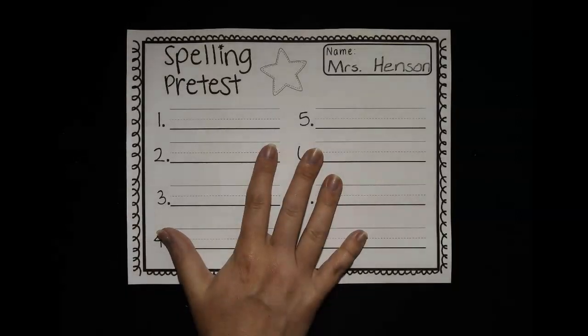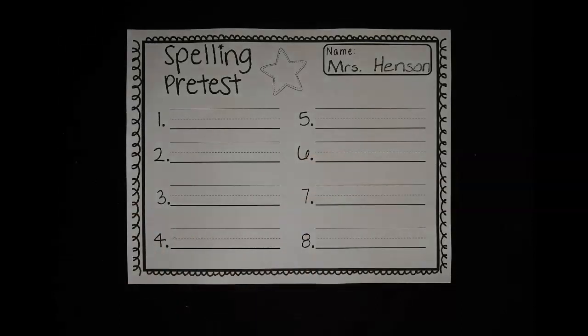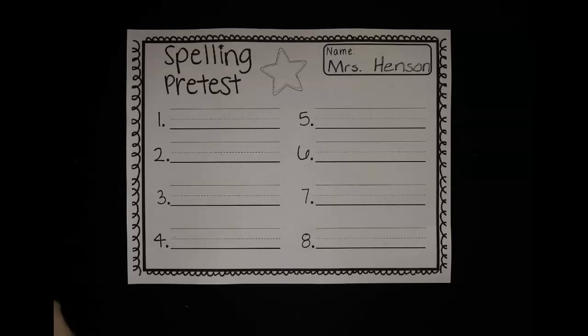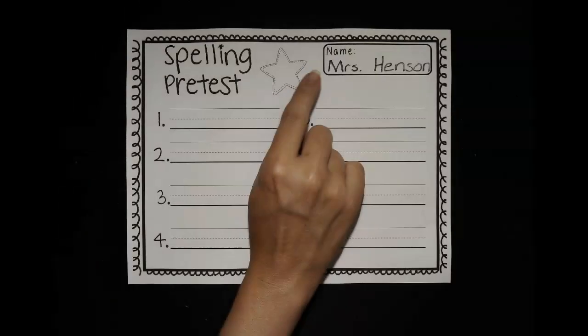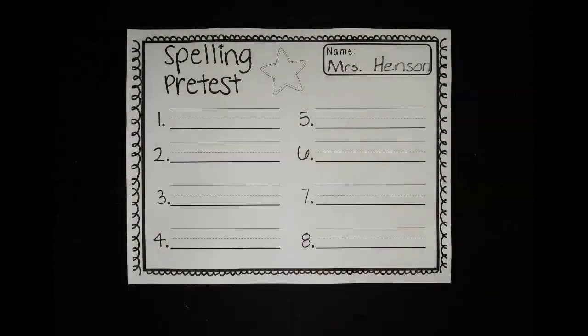You might have a page that looks like this. You might also have a page that just has lines on it. If so, that's okay. You can just write the words on that piece of paper. All right, up here at the top, you're going to start by writing your name. Remember how we hold a pencil.